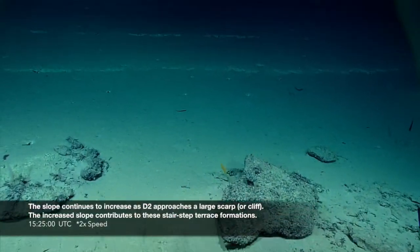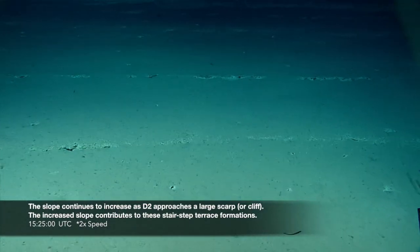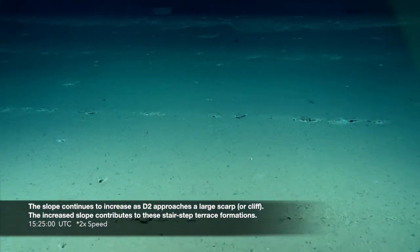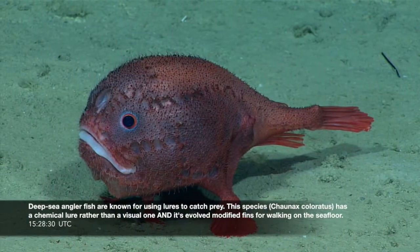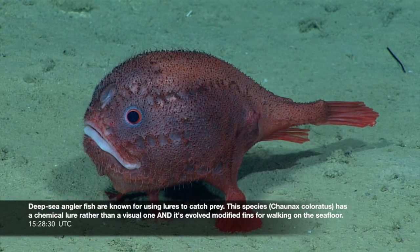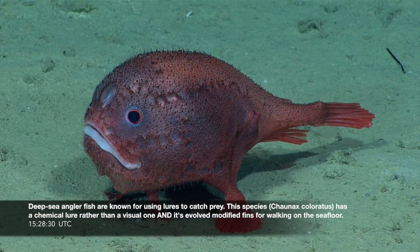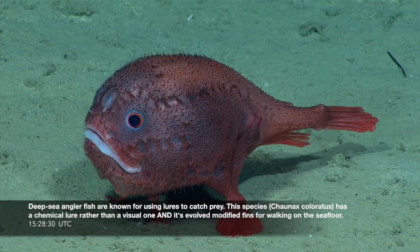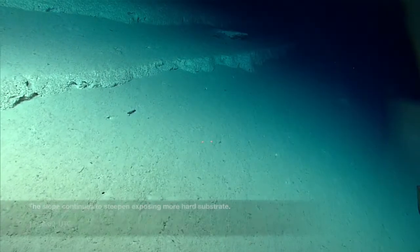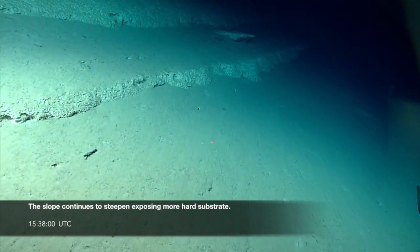The slope continues to increase as D2 approaches a large scarp. The increased slope contributes to these stair-step terrace formations. Deep-sea anglerfish are known for using lures to catch prey. This species has a chemical lure rather than a visual one, and it's evolved modified fins for walking on the seafloor. The slope continues to steepen, exposing more hard substrate.